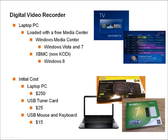The first thing I noticed when I cut the cord was I didn't have a DVR. And when you're watching broadcast and you're used to doing what you want to do and watching things later, it's hugely disappointing to have to go back and be in front of the TV right when your show comes on. So what are you going to do?